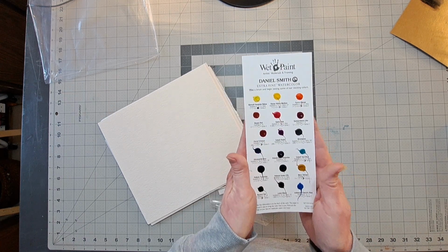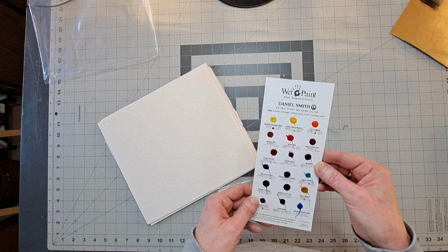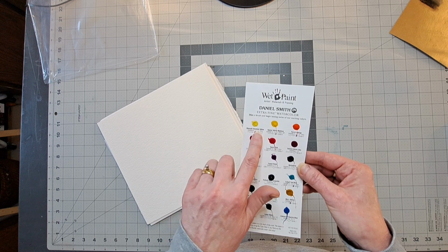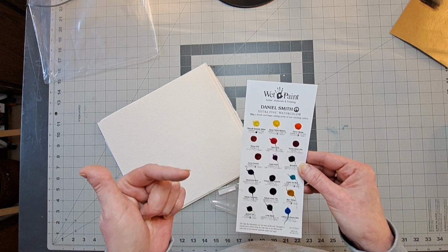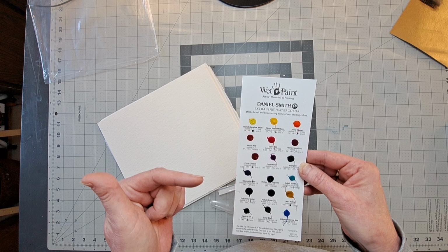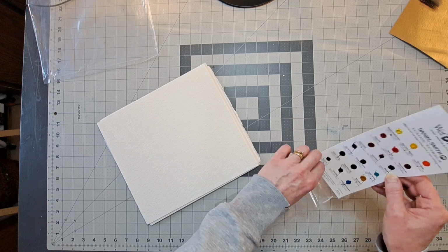So good job to my husband. There's only a couple on there that I have. And there's a couple on here that I've been really wanting to try, the Quin Lilac and the Bismuth Yellow, and oh, what was the other one? That was really something I've been wanting to try. Oh, the Mars Yellow. Excellent. Very happy.